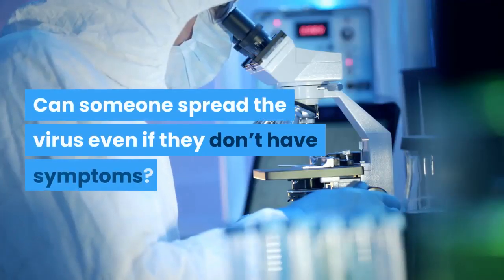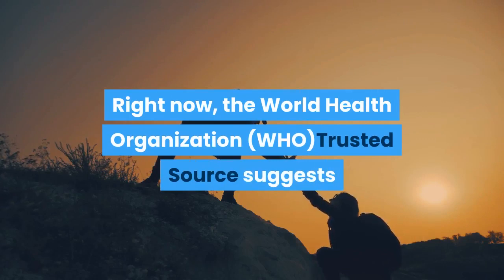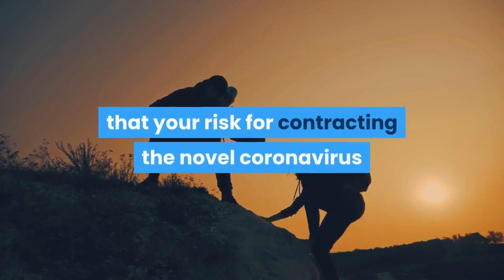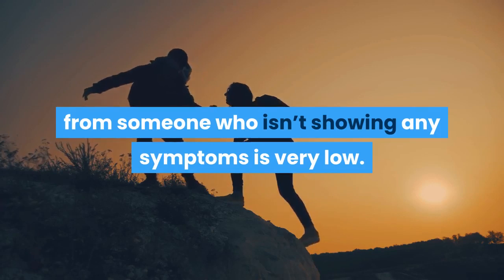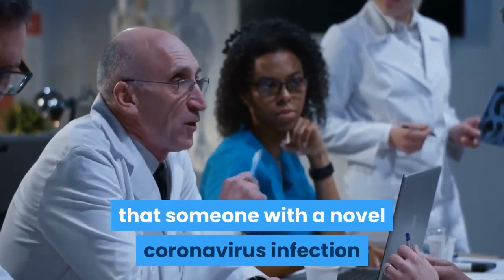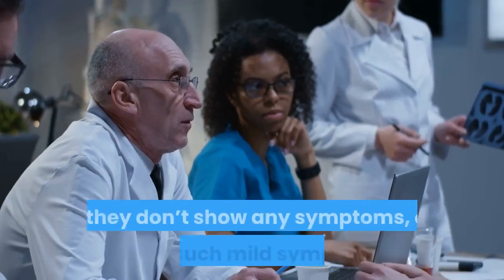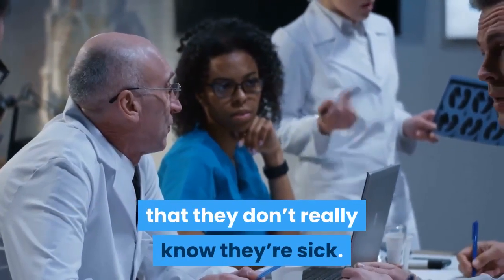Can someone spread the virus even if they don't have symptoms? Right now, the World Health Organization (WHO) suggests that your risk for contracting the novel coronavirus from someone who isn't showing any symptoms is very low. But here's some sobering news: experts do believe it's possible that someone with a novel coronavirus infection could transmit it to others, even if they don't show any symptoms, or have such mild symptoms that they don't really know they're sick.